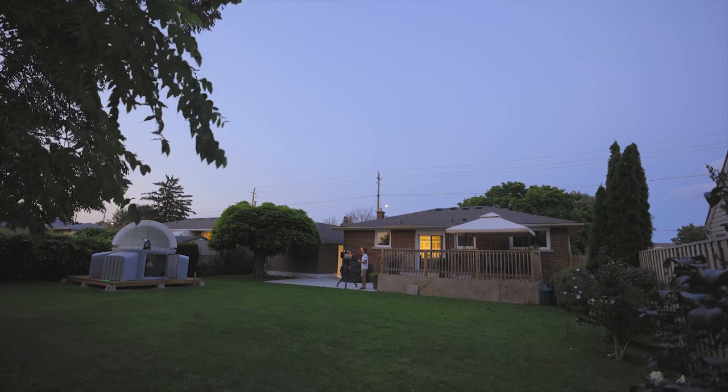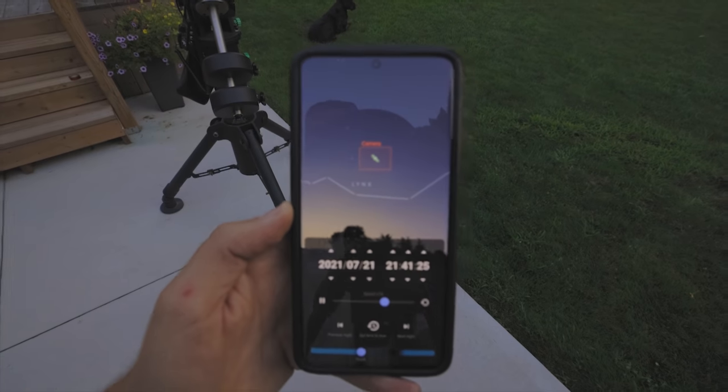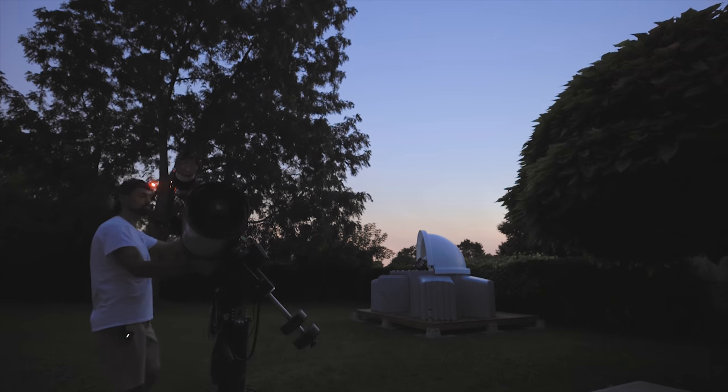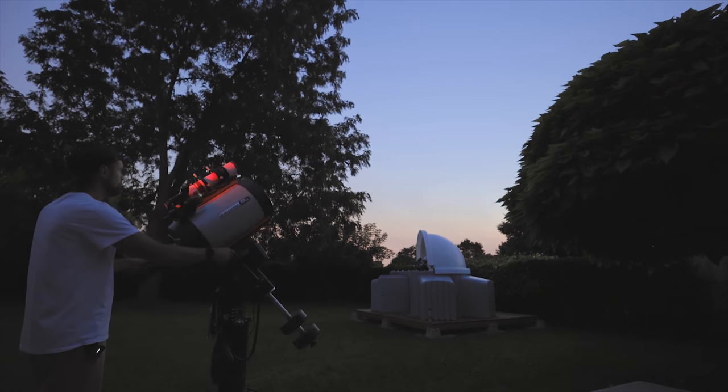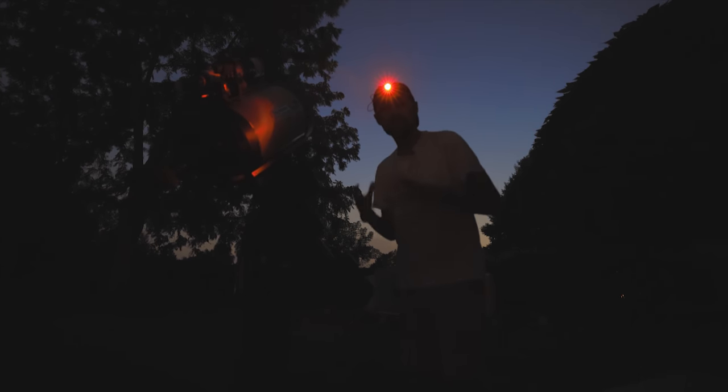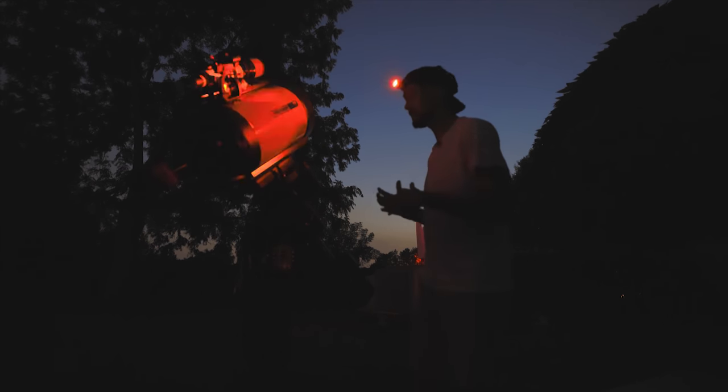Okay, the space station is officially above the horizon now, passing by Mars and Venus, and it's gonna come up in that area of the sky, and I've never had so much adrenaline going into taking a photo of an object in space before.